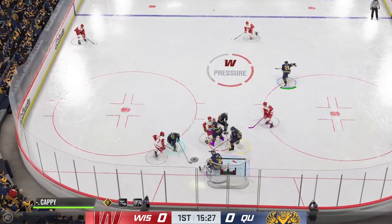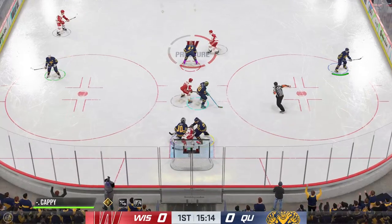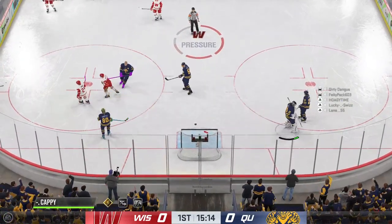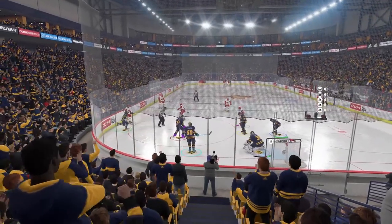Madison's got a hold of it against the wall. Big hit, and that frees up possession. Dangle's got the puck, and he's going to hang on. Well, a huge face-off coming up here.